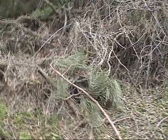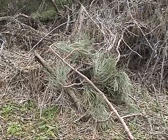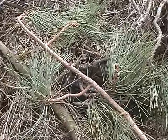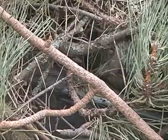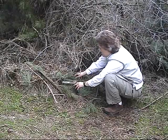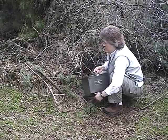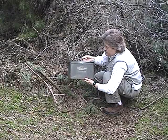I think I see it. Aha! There's our hidey spot. Pretty well concealed. As you can see, this one is hidden behind the cover of brush. This is a common hiding technique. Ammo boxes are a typical kind of container as well.